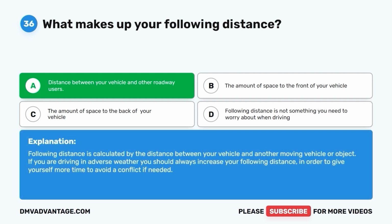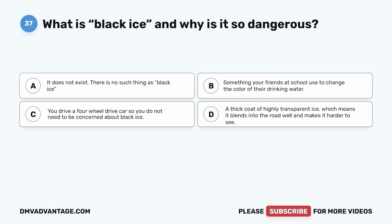Following distance is calculated by the distance between your vehicle and another moving vehicle or object. If you are driving in adverse weather, you should always increase your following distance in order to give yourself more time to avoid a conflict if needed. Question 37. What is black ice and why is it so dangerous?